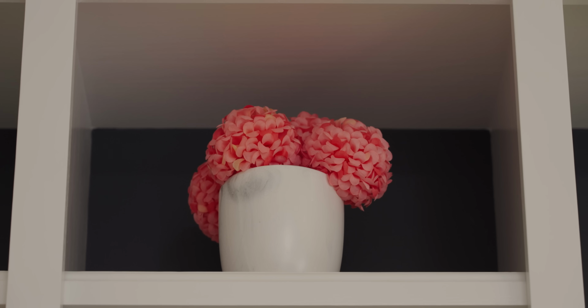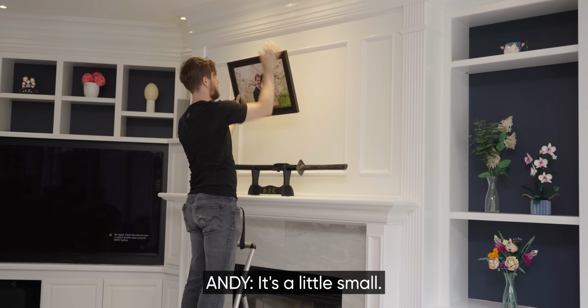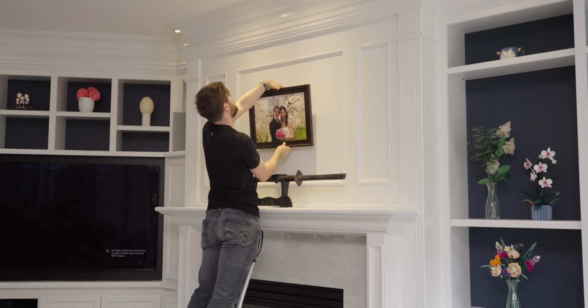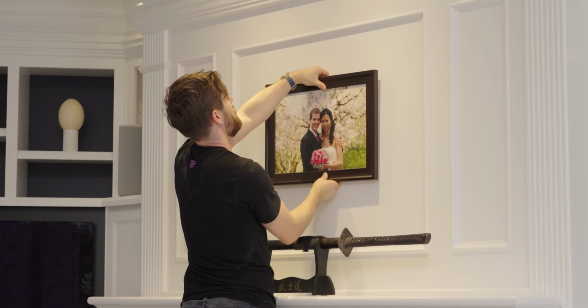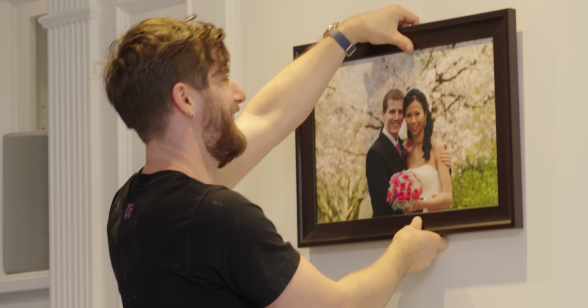That's not going up. How's that one look? Mediocre at best. Size-wise, does this kind of work? It's a little small. It is a little small. It's small, man. I know it's small, Jake. Telling me it's small some more doesn't change anything. You sound like Yvonne. I was gonna say, is that a soft spot for you? You seem like you've heard that a few times.